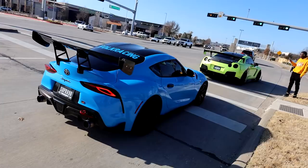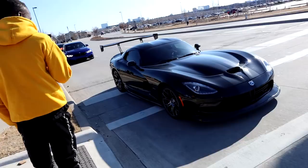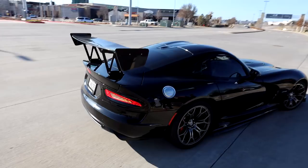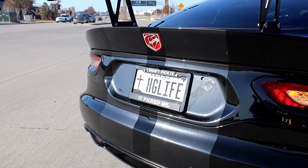Okay, we got a modded Ferrari. Got some wheels, exhaust, and a little bit of wing. And we have the complete opposite side of the wing spectrum here. One of the tallest wings on the market. Thug life. He put the T as a cross. That's funny. I didn't pick it. It picked me. Amen, brother.